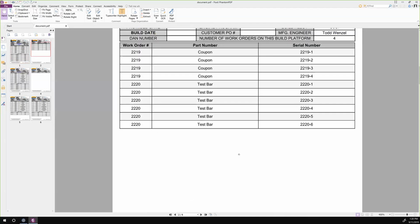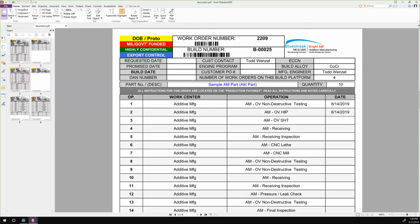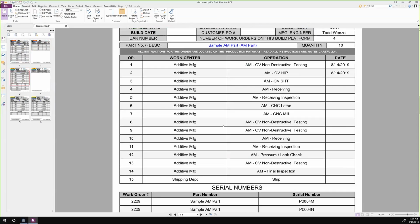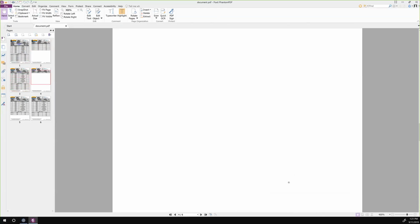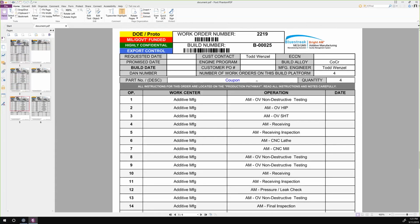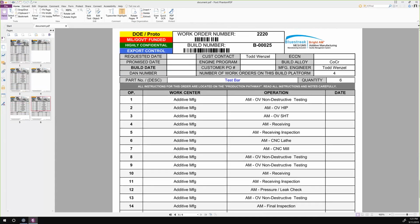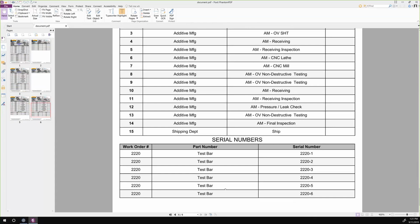So that's the build work order, and then each of the other work orders come along with this. So this is one of the parts, this sample AM part, and these are all the operational steps that this part is going to flow through after it gets removed off of the build plate. And you can see dates here when things are completed. And here are all the part numbers. It's all the same part, and they all have their own serial number. And then there are a couple more here. This one's for the coupons, and the coupons go through this particular process of post-processing after they get removed. And they have their own serial numbers. And then the last one here is for the test bars and the operations that they go through, and the different parts and serial numbers. So you can see what this could look like out on the floor and how these all get knitted together.